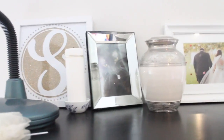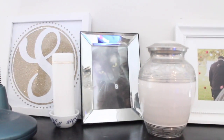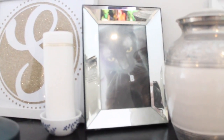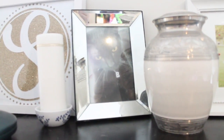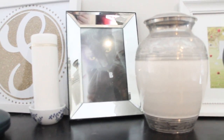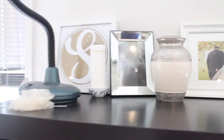The next bit is a bit of a sad thing. Some of you may remember from my videos that my cat Bella died almost 2 years ago now. And so this is her urn with her ashes in it and a photo. This is where she liked to sit while I was scrapbooking. It was her favorite spot, and so I just had to put it up there.